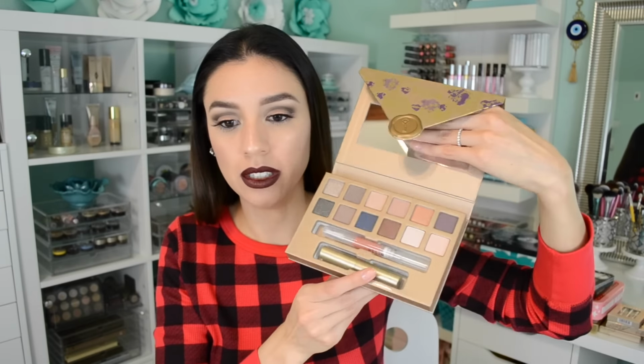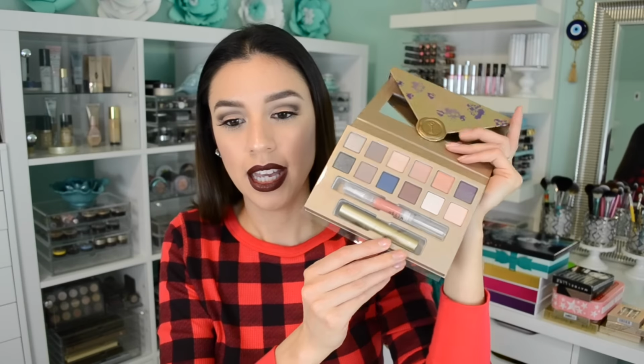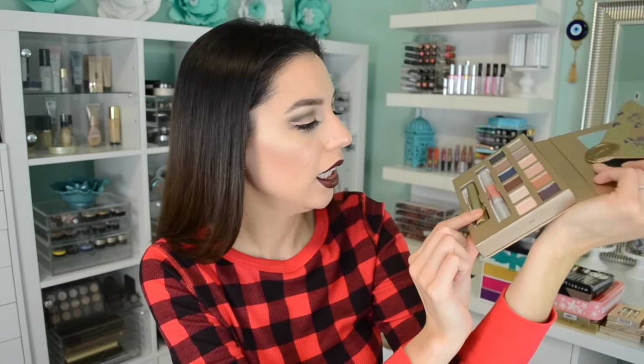It has a beautiful mirror. We'll cover that up, and then little protective plastic. And this is a palette with 12 different eyeshadows, a lip glaze, and a mini size of their Huge Extreme Lash Mascara, which I really like. I like to use it in combination with their new eyelash primer.